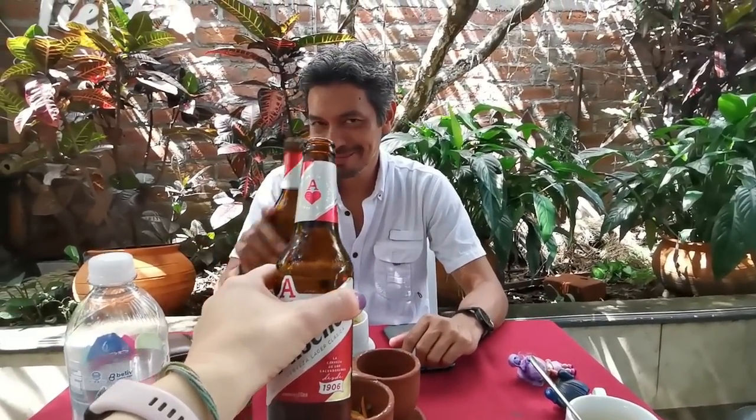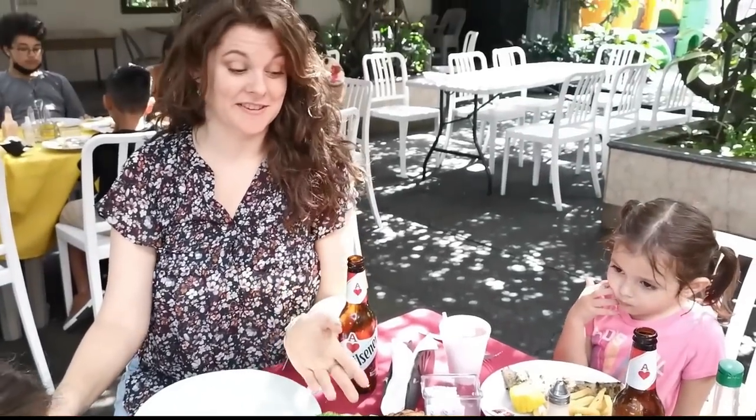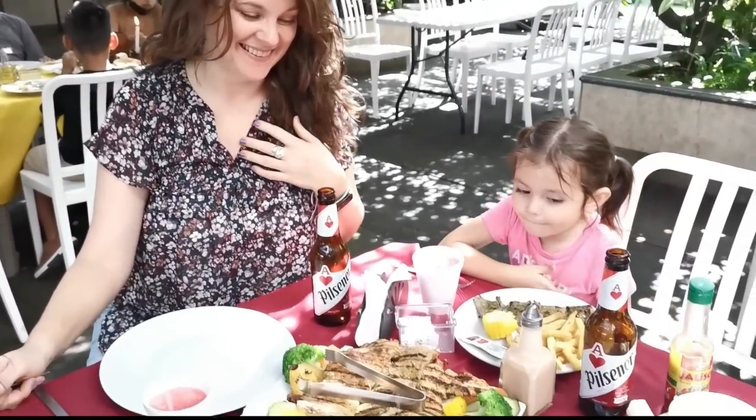Salud. They brought us consomme before, and now they just brought us a little salad. So it's gonna be like a three-course meal. That's awesome. Okay, fancy. Wow. This is incredible. Look at all of this food.